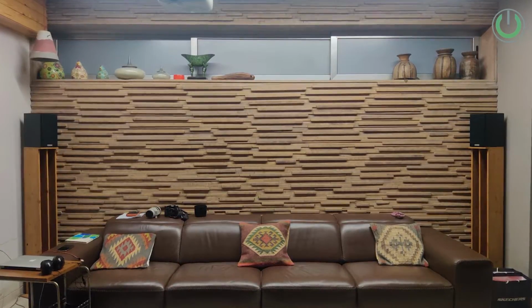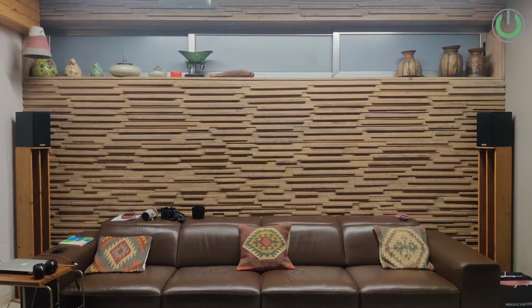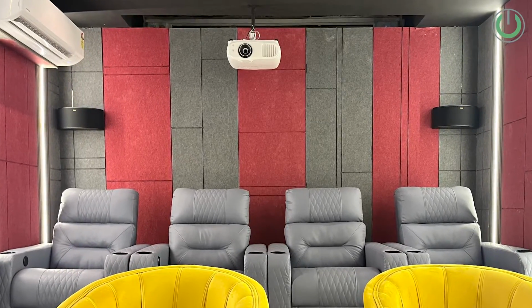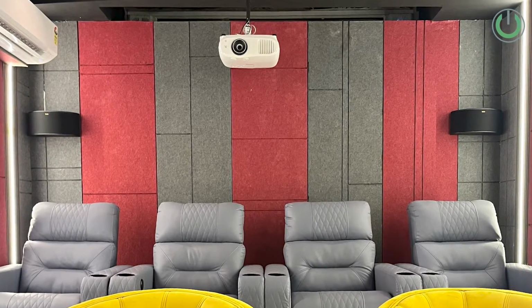Now, to those of you who are doing a 5.1 or a 5.1.2 setup, you have got to place your surround speakers as well. Where would you place them? Would you place them on the side walls or would you place them on the back walls? Well, if your sofa is going to be right across from the back wall, then I would recommend you to put them on stands if possible. If not, put them on the back wall, but make sure to use a wall mount bracket so that you can angle the speaker towards your ears.